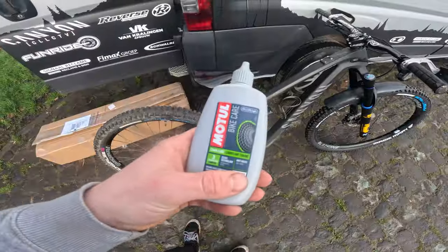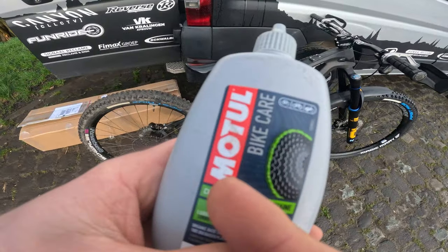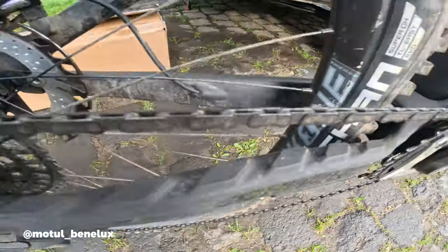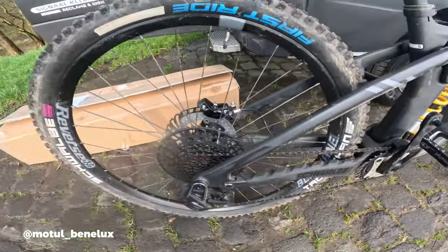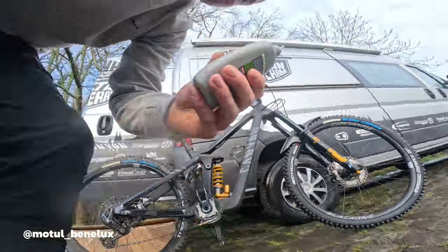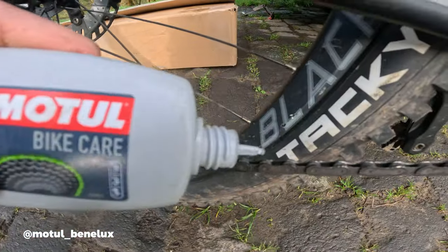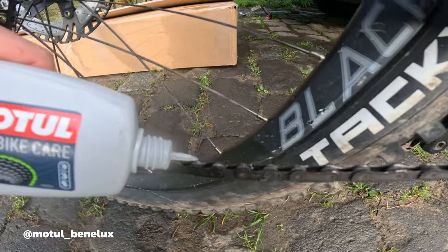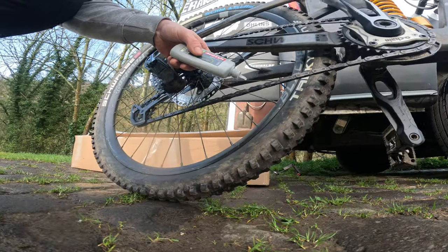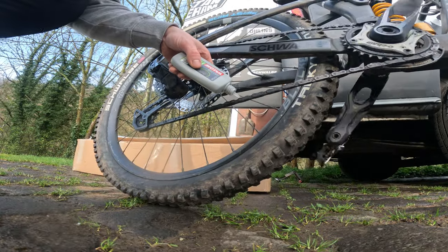And now last but not least, we're putting some chain lubricant on here to get the chain all moving good. So we are in very wet conditions today. That means we're going with the wet lube today. So this is very hard doing it, filming and doing it at the same time.